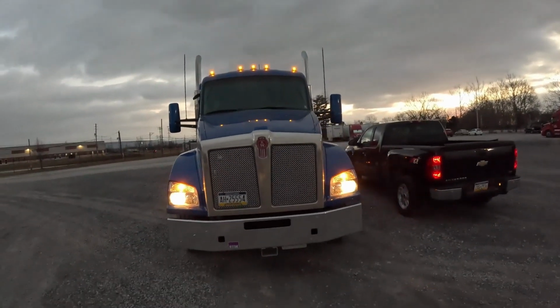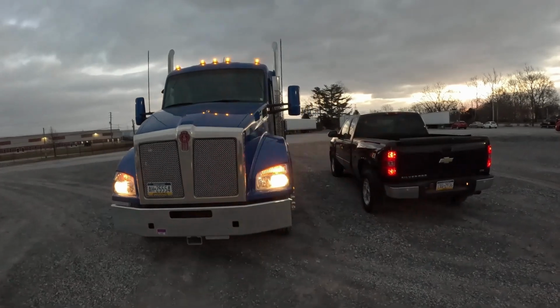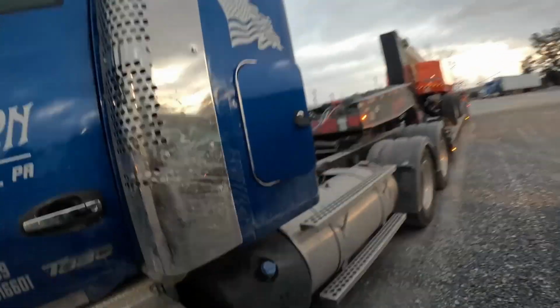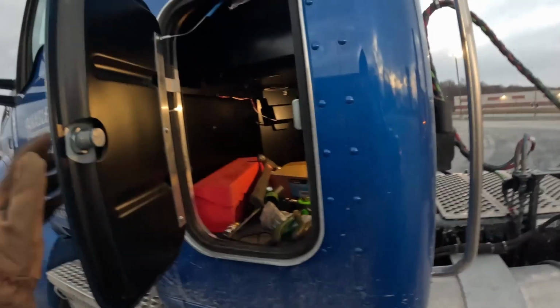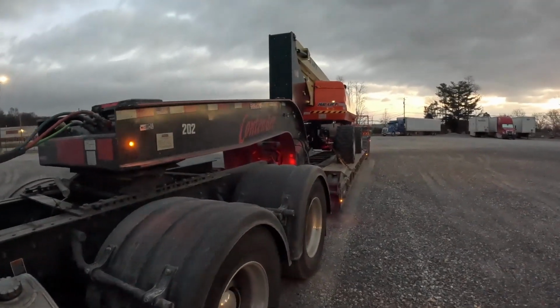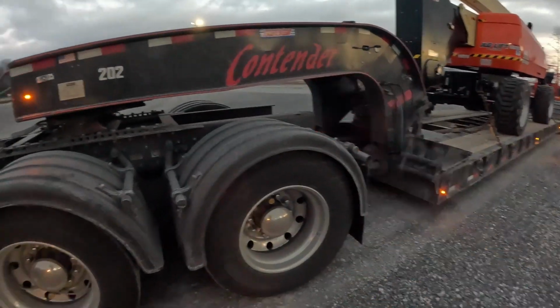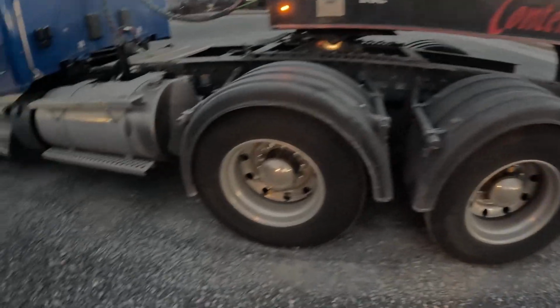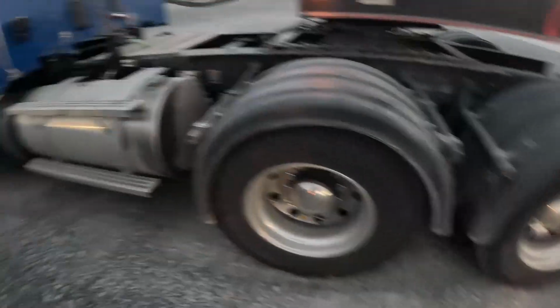So if you do a little math, you add those two together, you get over 80,000 pounds, which would mean that this would have to be permitted, but we have not permitted this load. So, along with being over gross, there is a chance that we are over on our drive axles by a little bit. The gauge in the cab, pressure gauge says 58 psi, 57, 58, which is right close to 34,000. And 34,000 is the max legal weight limit you're allowed on your drives without a permit.